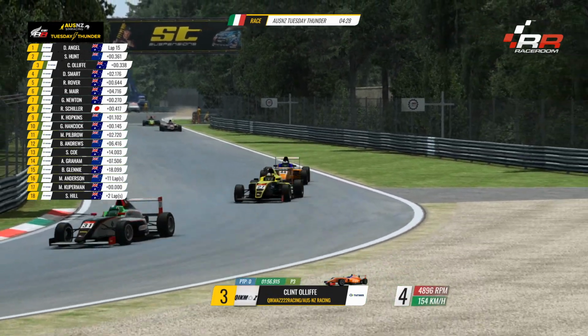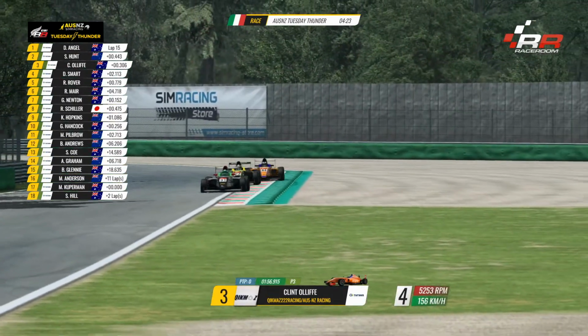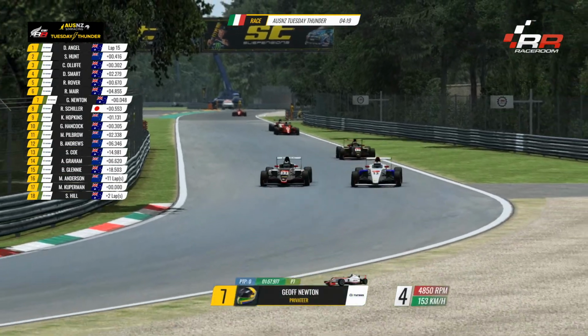Good race for the top three. I wish more actual real-life races were like this, actually. Instead of the usual processional stuff that we tend to see these days.